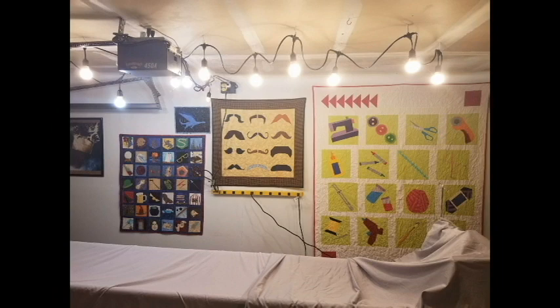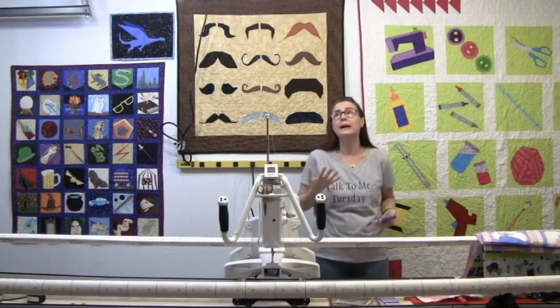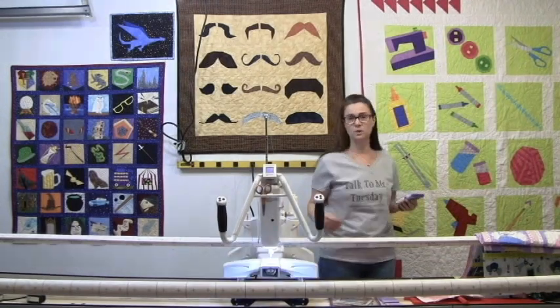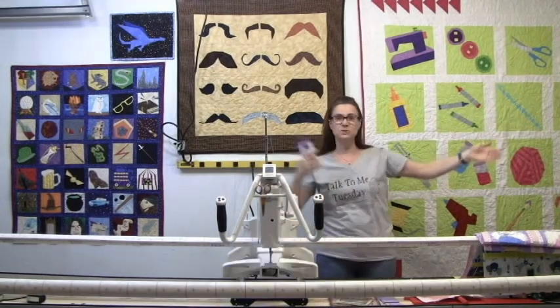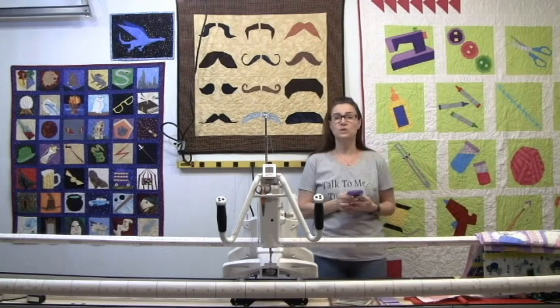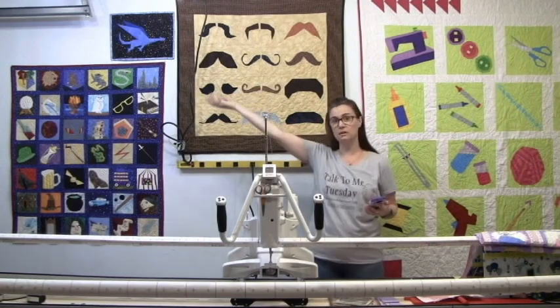And I'm also going to show you what this space looks like without those lights on. So before I had those lights, it was really dark in here. The mid-arm has got a little bit of light going on there. I had lamps on either end. I had a lamp connected to the mid-arm. It was a ridiculous mess. So I bought this strand of garden lights.